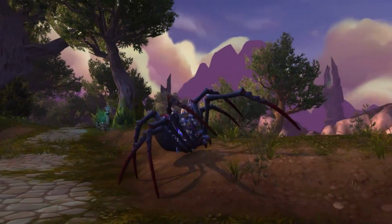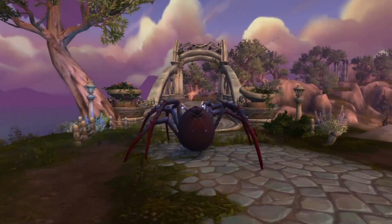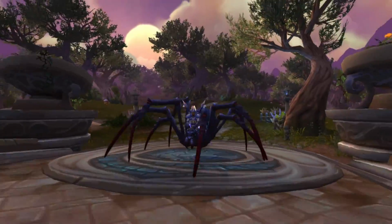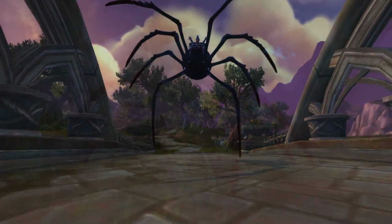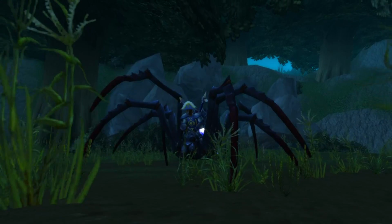So it's looking really good in my opinion. It is a unique model. There are no other mounts that share its animations or anything like that as far as I know. So for now it sort of has that status symbol value where you can say, hey, look how much gold I have, or used to have rather. Notice I did say for now though.